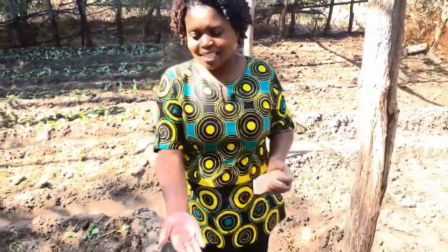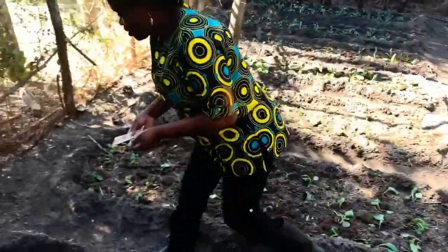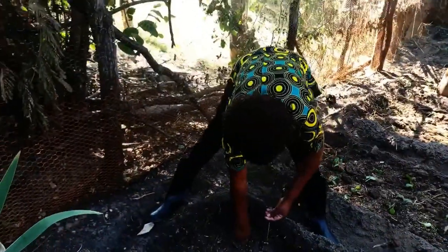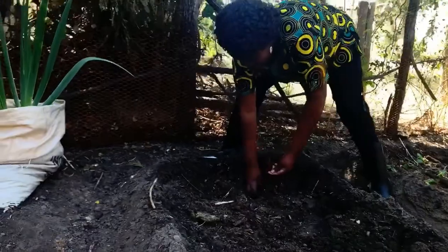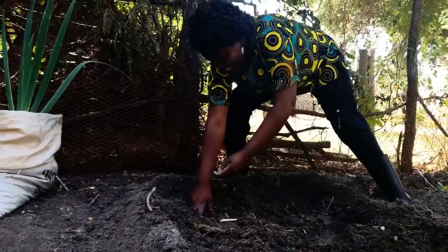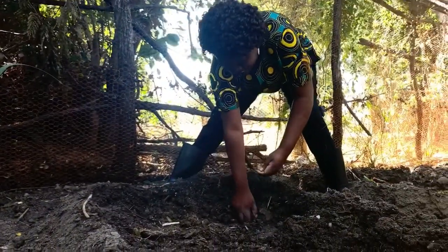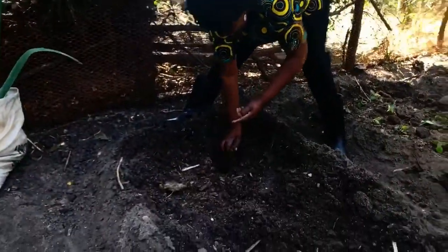These are the seeds for okra, so it's very easy. What I will do, I'll start from here. You just need to plant directly, and we just use hands like that. One there, and then one there, then one there, and then right there. Okay. So basically, this is it.